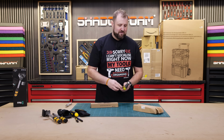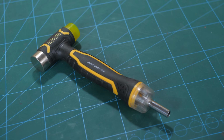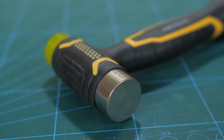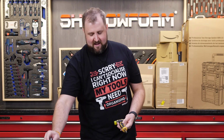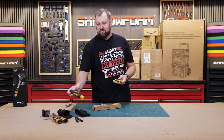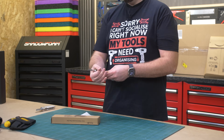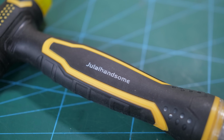A lot of the things I was looking for were combination tools because you tend to find some of the stranger stuff. This is a hammer with a kind of rubber mallet on one side, a kind of nickel hammer on the other side, and on this end, we've got another little screwdriver. Bit of a theme there, isn't it? A lot of these companies try and build in a screwdriver in some capacity just to give it that multi-tool description. It's called Julalhandsome. So nice complimentary name there.